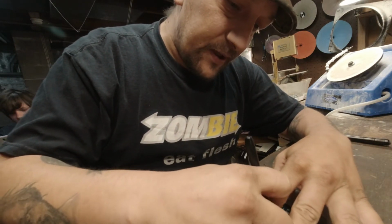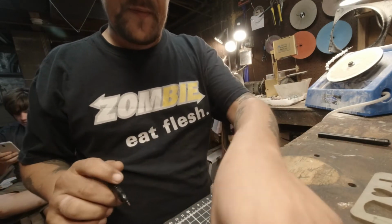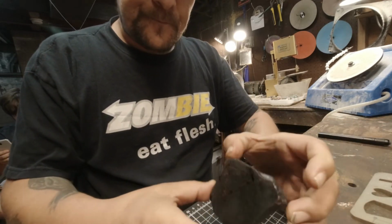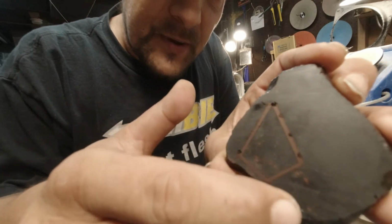I definitely need to get more patterns, that's for sure. Says people are going to get sick of seeing the same old patterns over and over again. So, as you can kind of see on there, got the pattern right here.